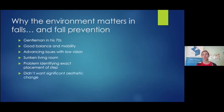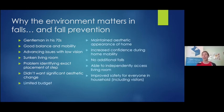He did not want a significant aesthetic change to his home, and he also didn't have a large budget to do a significant modification. So what I ended up doing was, along the wall that he would walk around going into the living room, I put a series of tactile cues that he could feel with his hand as he was walking, which would tell him how close he was getting to the step. Then on that step, I put a clear non-slip strip. And when he got to the place where he knew where the step would be with his hand feeling on the wall, he could then feel with his foot for that strip. And that would tell him the exact location of the step.